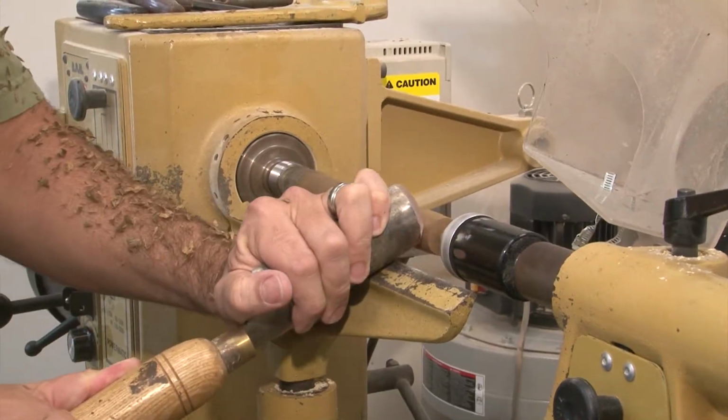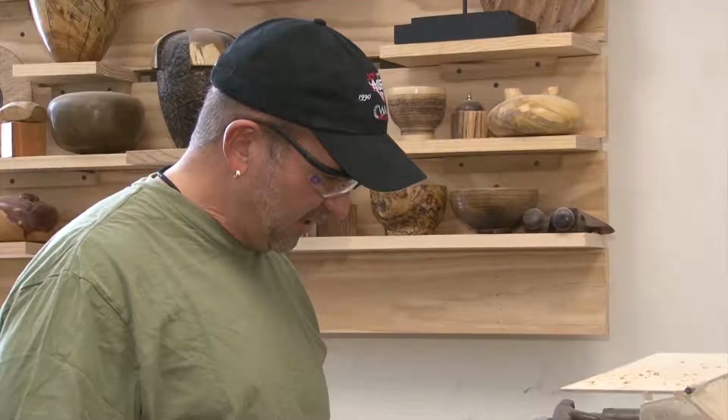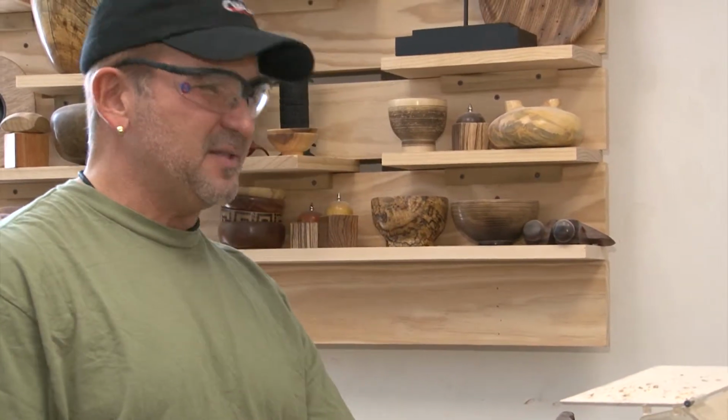Lathes are kind of different. It's the wood that moves and you hold the tools in your hand, kind of the opposite of every other kind of woodworking there is. The best thing a lathe does is making a piece of square wood round. Just make it round first.